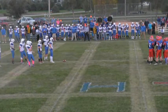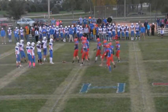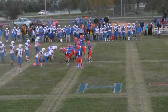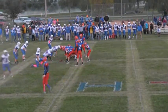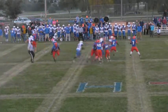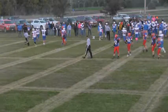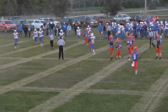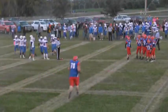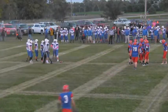Third and eight now for the Patriots. Patriots up to the line. Bixler under center. Hamilton wing left. Martin split out to the left side. Bixler to Knipling for the pass completion for a 12-yard pickup, or about an 11-yard pickup, and picks up the first down at the 33. 6:03 left here in this first quarter.